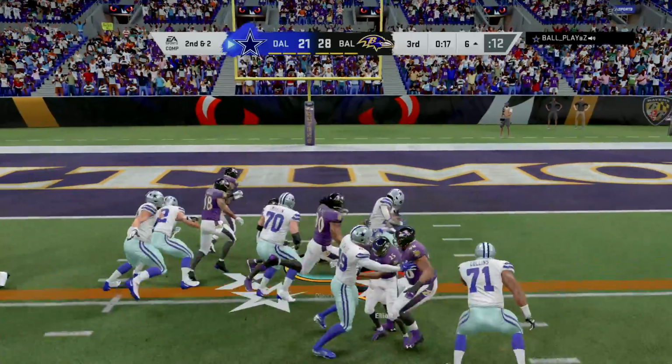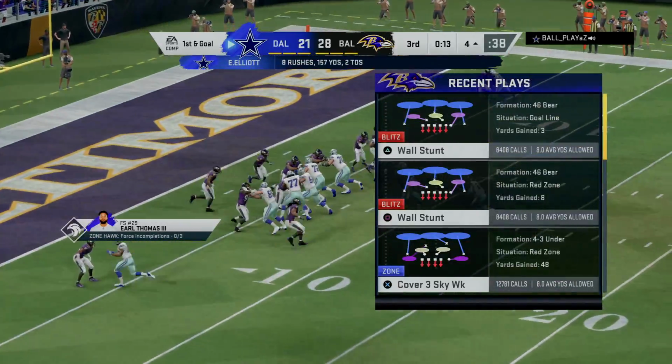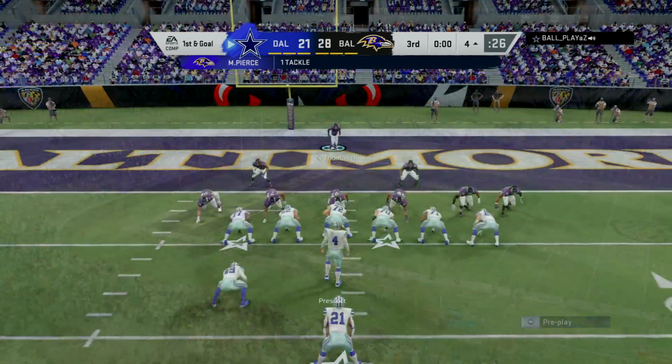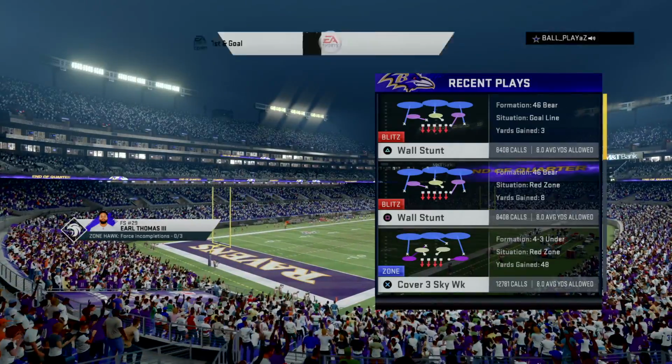Now back to the ground with Elliott. And the stop will come inside the 5 at the 4. It's a 3-yard pickup, and that sets up a 1st and goal. It'll be 1st and goal when we come back.